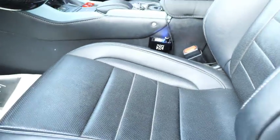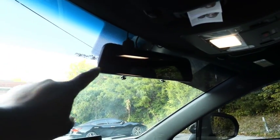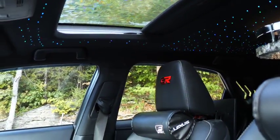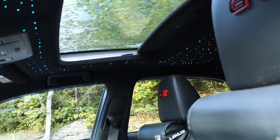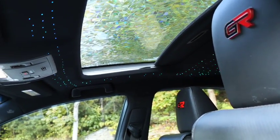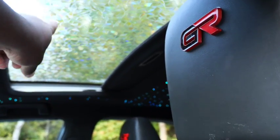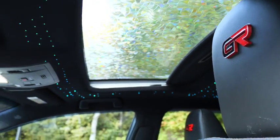And then some of the cool stuff. So my mirror has been upgraded. It is a dash cam mirror, so it is touchscreen, all that good stuff. I also have the star lighting inside of the car, so that's really nice. I have it on the same kind of color theme that I'm going for right now, this bluish tealish green color. And then I usually put this kind of material on a front door if you want to have a little bit of privacy.